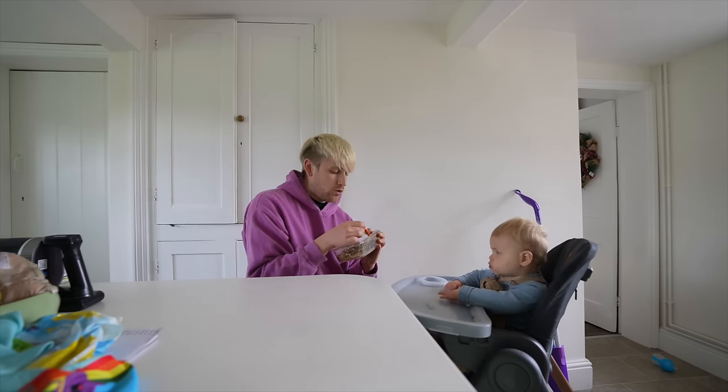Well, it's not a pumpkin spice latte. It's like a pumpkin spice syrup cappuccino. I will do this properly at some point. I just didn't realise there was so much to making one. It's not just as simple as putting syrup in.